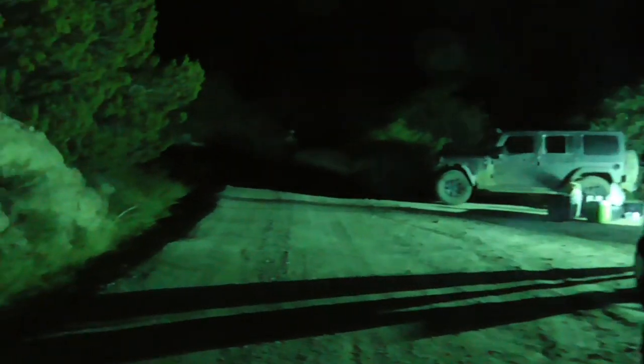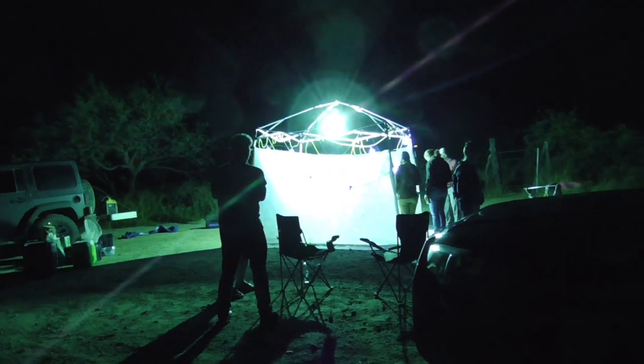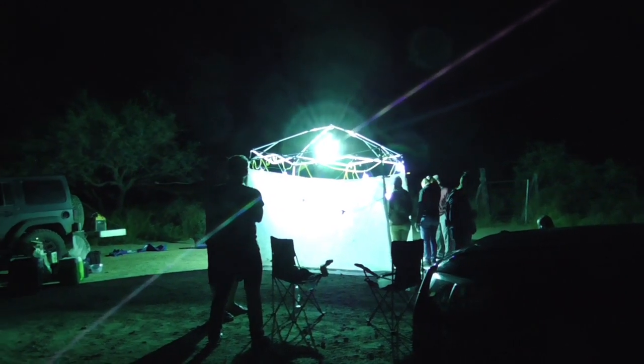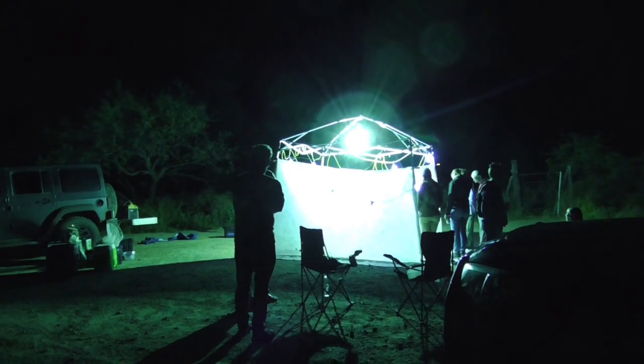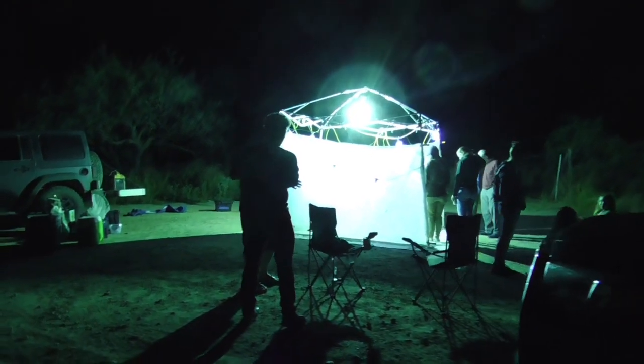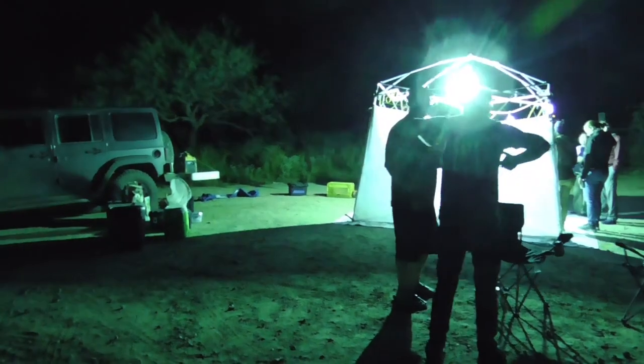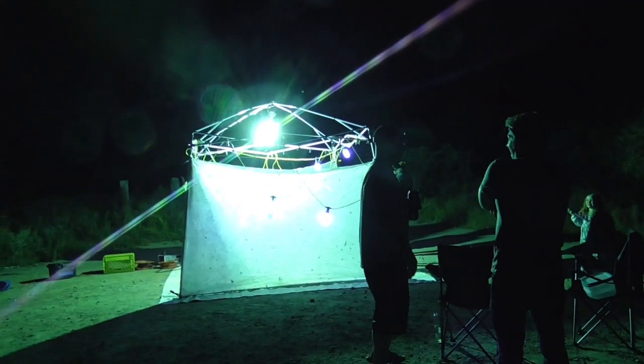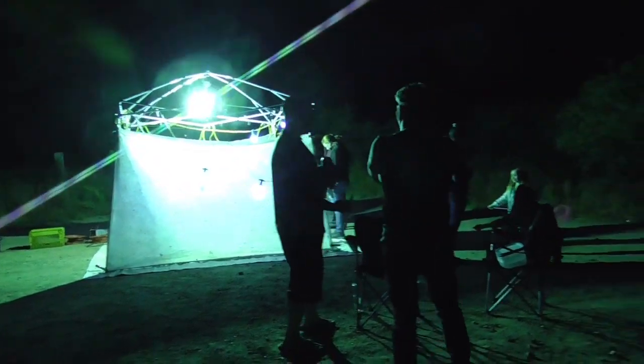Well, this is going to be different. We're going out blacklighting. I set this sheet up with a 1,000-watt sodium vapor light, and the bugs just fly in. Black lights concentrate them on the sheets.